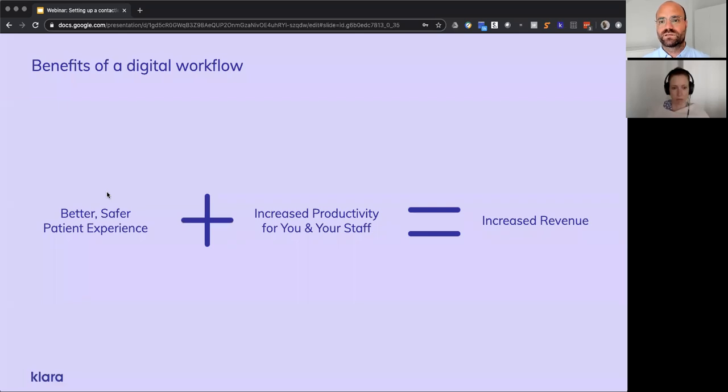Because the benefits really speak for themselves. Going digital will allow you to offer a better and safer patient experience on the one hand, it also increases staff productivity and generates more revenue. And all this while keeping patients safe. After all, happier patients come back, they tell their friends, they give you positive online reviews, and being productive ultimately allows you to see more patients, and more patients means more revenue.